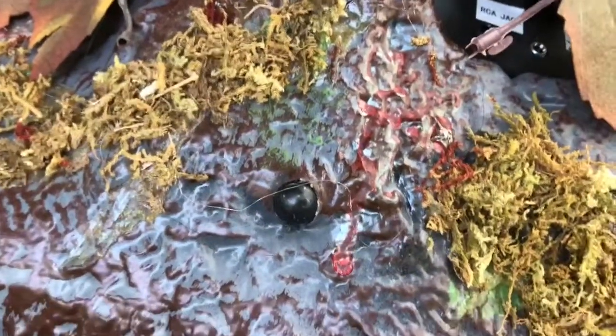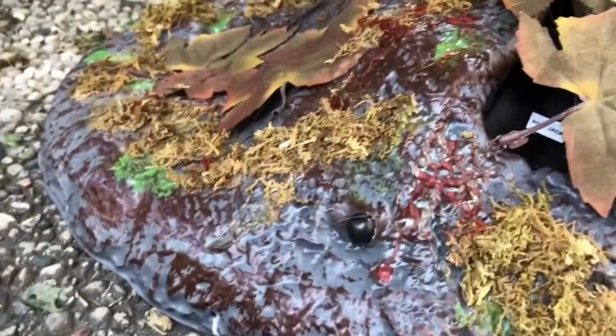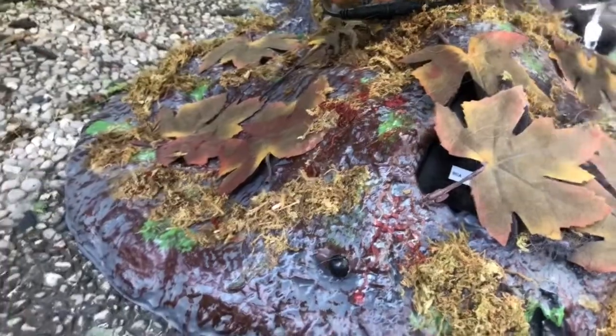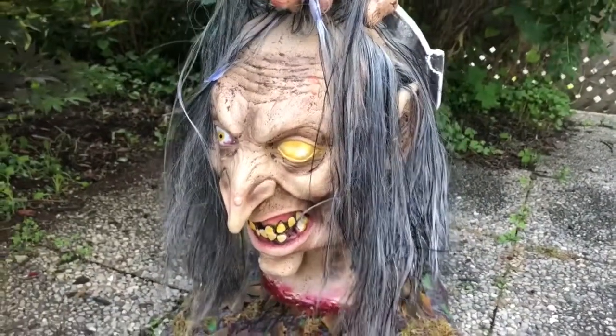Her sensor, of course, is on the base of her, and if you thought it was in her hand or on her face, you're wrong. It's right there. Her sensor, unfortunately, is not really the best, but that really doesn't matter. I'm probably going to use a foot pad up there anyway, so that's fine. Here's a demo on her right now.